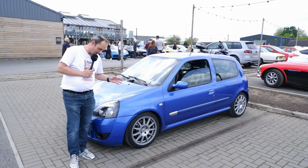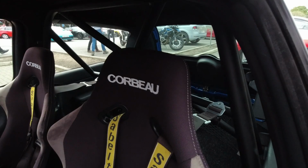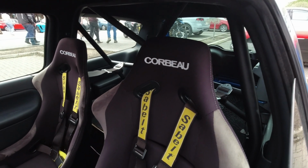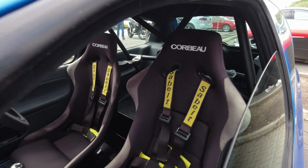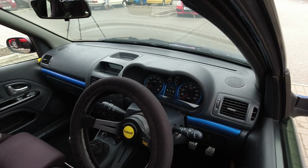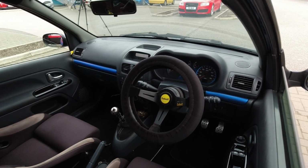It wasn't completely stripped out, though. You did get things like carpets and a radio. This particular car I can see has actually been modified, so this one's got a roll cage in here. We've got some racing harnesses and bucket seats as well. So to find a good original standard one of these now, well, you're probably going to struggle. I have seen the odd one, but they're really not a common thing. As you can expect, a lot did end up on track.